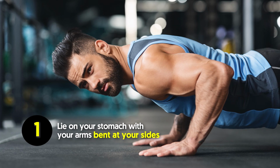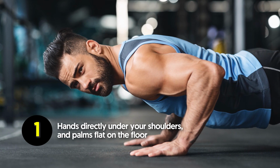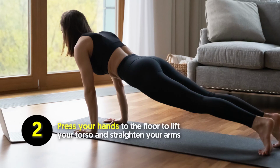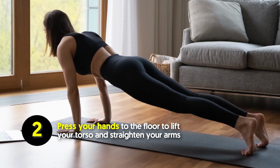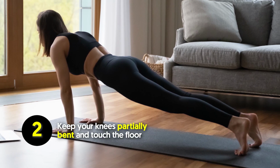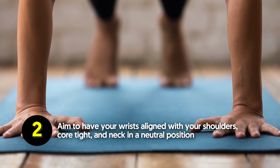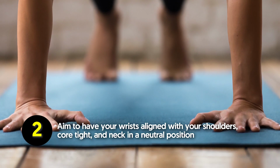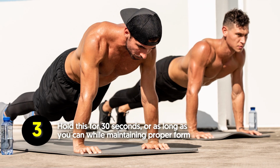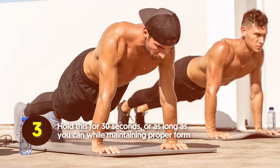Number 2. Straight arm knee plank for beginners. Number 1. Lie on your stomach with your arms bent at your sides, hands directly under your shoulders and palms flat on the floor. Number 2. Press your hands to the floor to lift your torso and straighten your arms. Keep your knees partially bent and touching the floor. Aim to have your wrists aligned with your shoulders, core tight, and neck in a neutral position. Avoid looking up or down. Number 3. Hold this for 30 seconds or as long as you can while maintaining proper form.